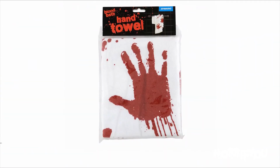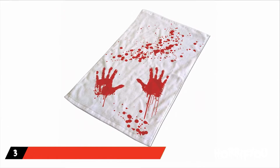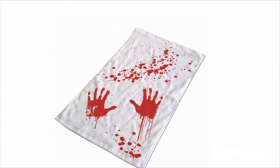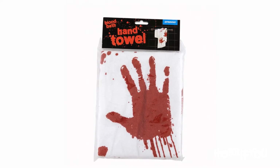Number 3. Even though it is a high-quality, absorbent hand towel, we're confident that no matter how hard you try and how hard you scrub, you'll never get the blood off your hands, so to speak.